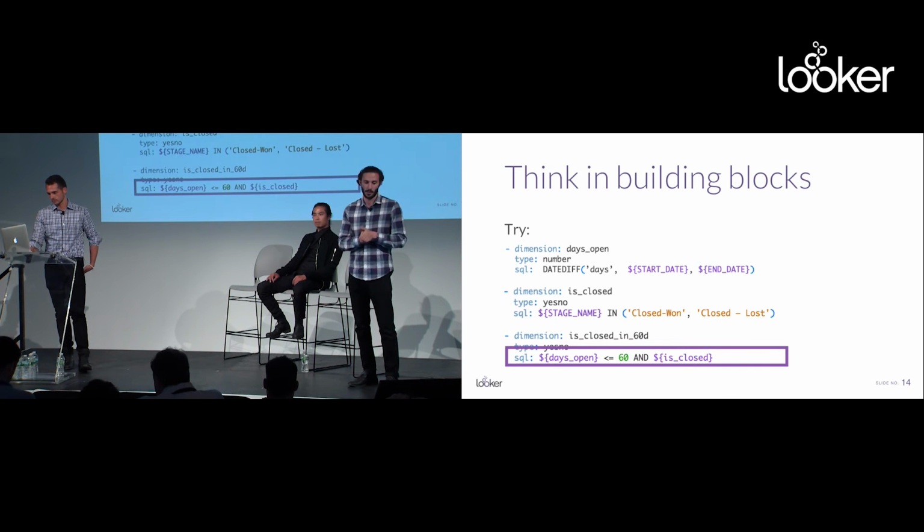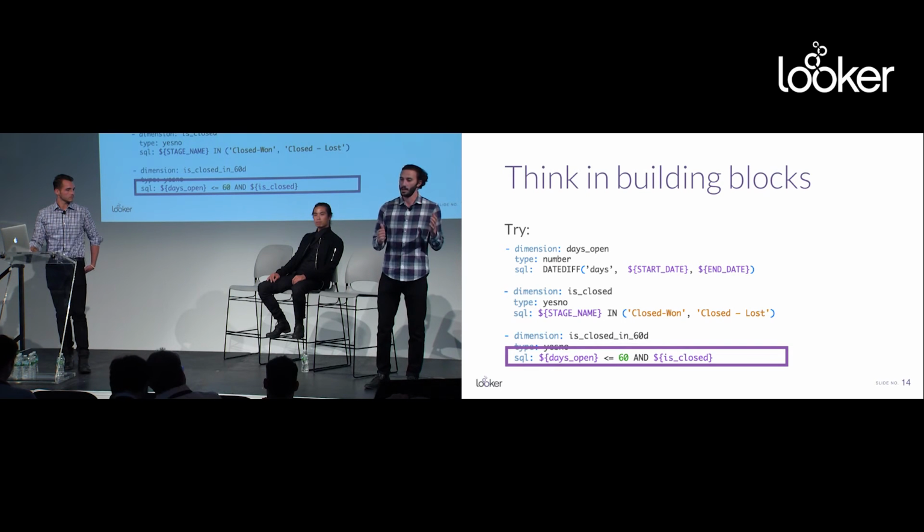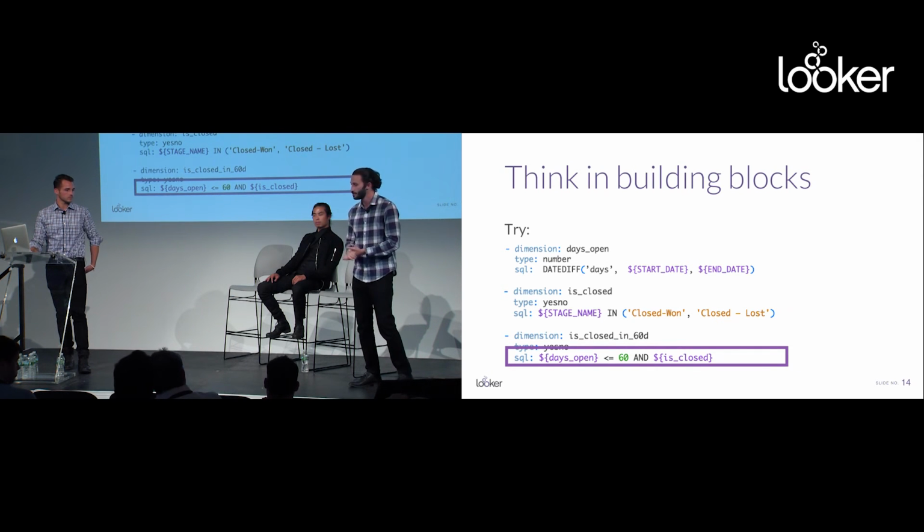I'm not going to have to go back and worry about, if you think about it in more of a library of SQL queries, you've got to go back and remember, oh, where did I use this closed logic, and go through line by line and make sure you didn't miss it. That's exactly what you want to avoid.